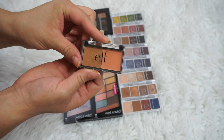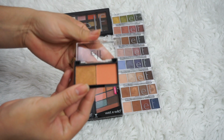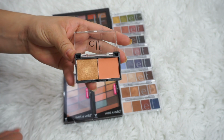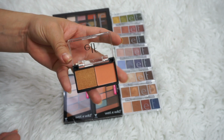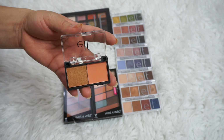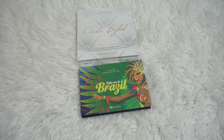Then the last little one that we have here is from e.l.f. as well. This is a Peach Quad. I haven't used this one. I think I've only swatched it. This I got as a free gift from e.l.f. When you shop online and you spend a certain amount, you get free gifts. And this was one of the options, so I got this one.